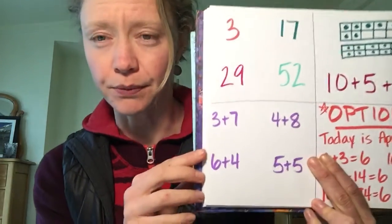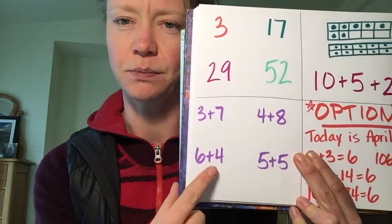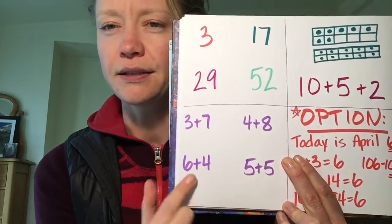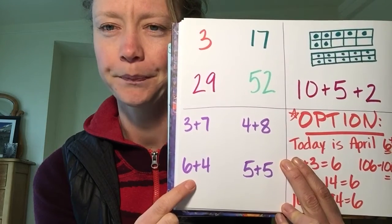Here's another example. So we have here 3 plus 7, 6 plus 4, 4 plus 8, 5 plus 5. This you might need to take some time on. Again, if you're a kiddo, think about it a little bit.